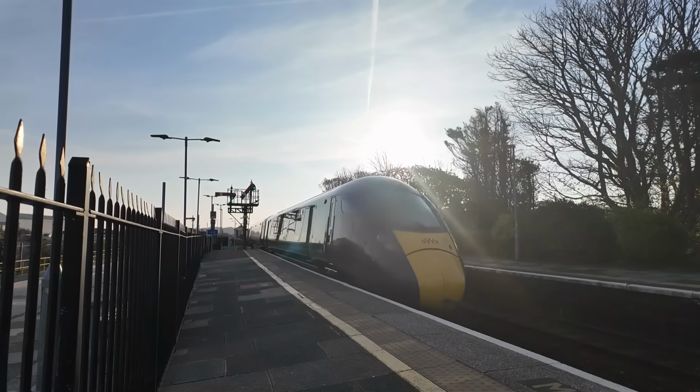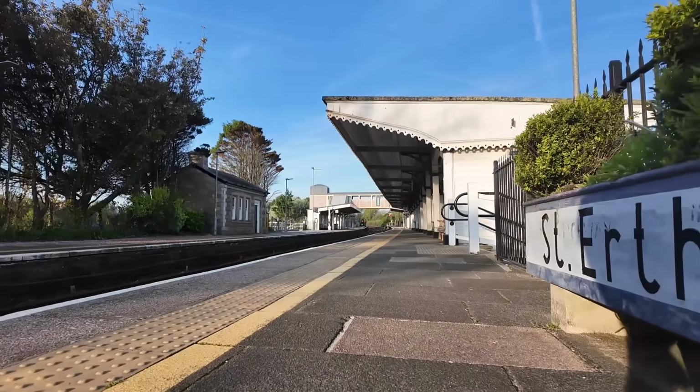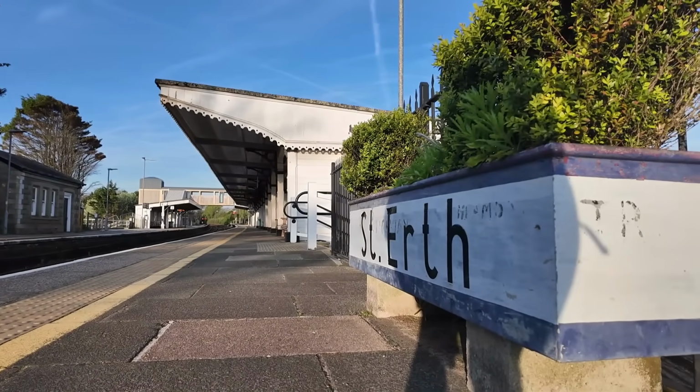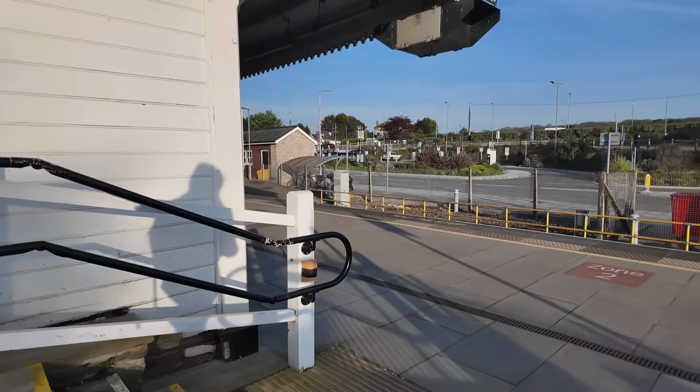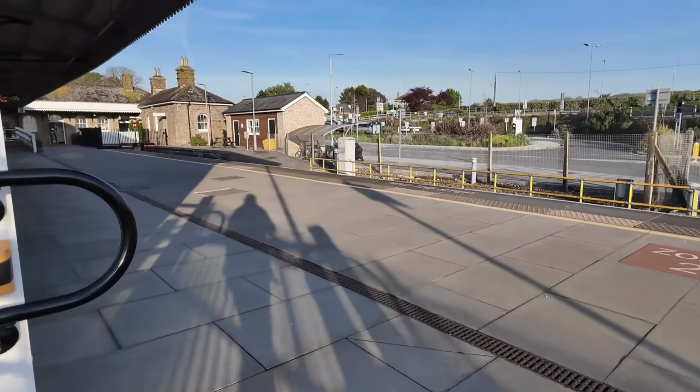I've got a half an hour wait here at St Erth now, and I've got to just get myself from platform 2 to platform 3, and it is easy enough to do that. There are a couple of sets of steps and ramps to get to it. So yeah, this is sort of like the St Ives Bay Line dedicated platform, if you like.